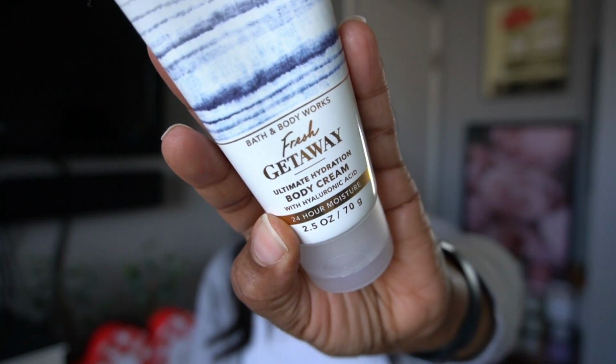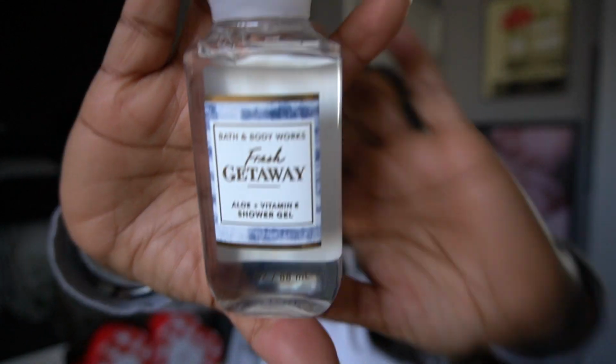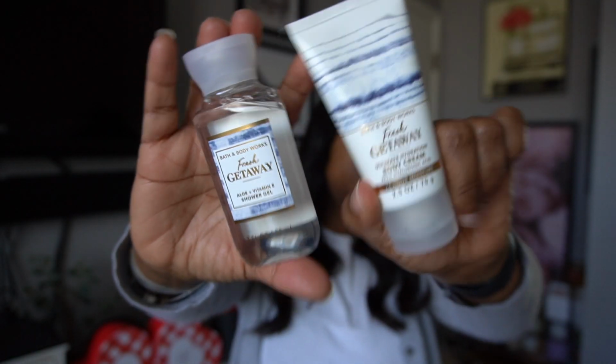Okay, now my free items. The free item I got at the first store is this Fresh Getaway. That is the first free item I got. And then at the second store, I really wanted the copper coconut sands, but for some reason they didn't have anything like that in the travel size. So I just decided to go ahead and get the set. I got the shower gel and the body cream. So yeah, I got that little set, totally free with the coupon that has so much hype behind it.